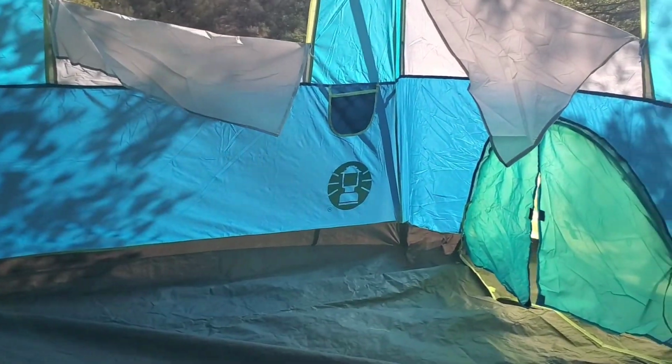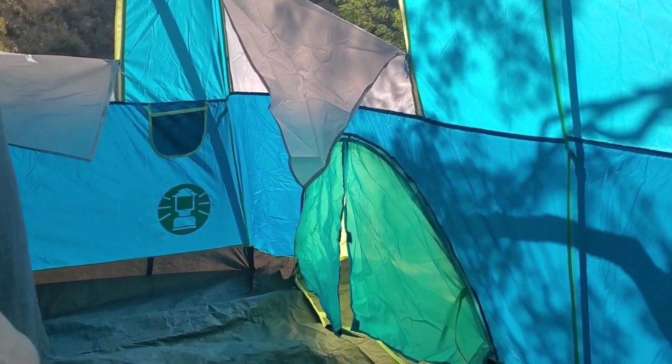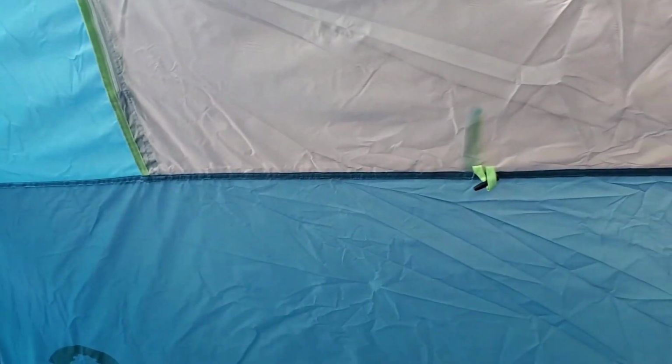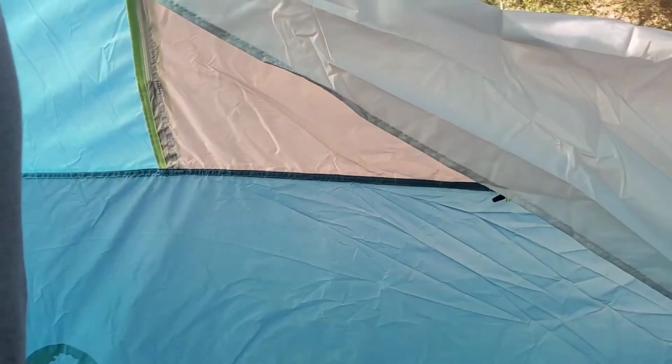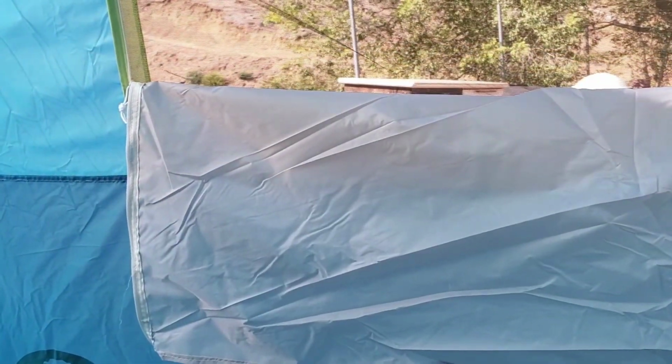Sorry. Looks like plenty of room. I need to work on my placement. One thing I prefer, I don't know, to zip all the way up. But as you can see, these windows are open at the top so you can get air, I guess. And you can open when it rains. I can live with that.